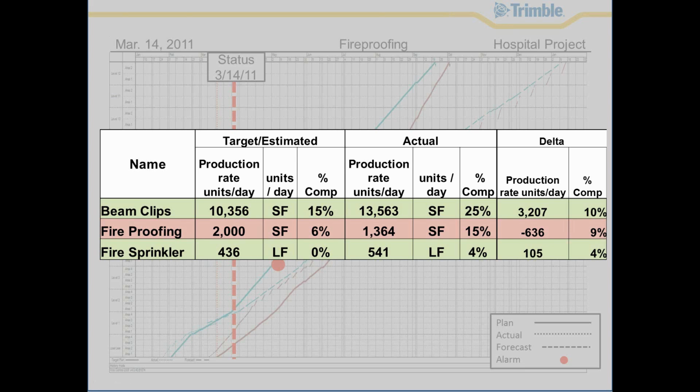Started to call the fire protection guy. We started to call the fireproofing guy. And what we found out was they were doing some 3D laser scanning for beam deflection on some of the lower floors, and they were pulling the second production fireproofing gun away. We planned to have 2. And so that resulted in that second gun operating at 50% capacity.